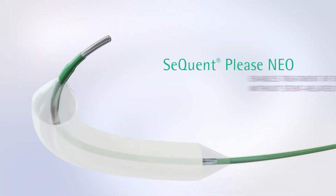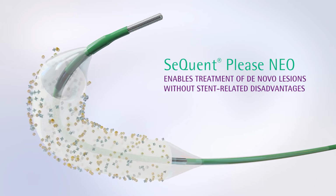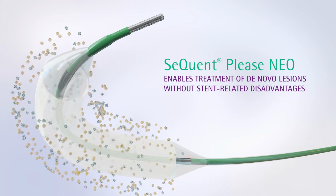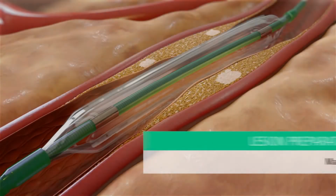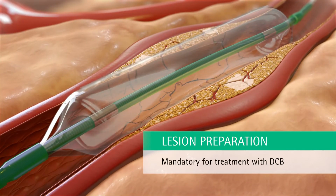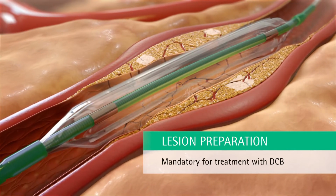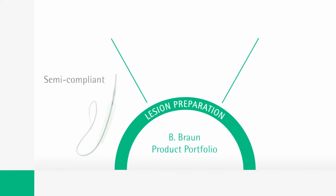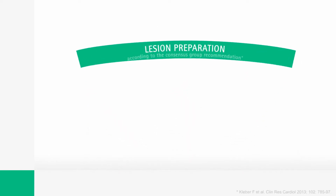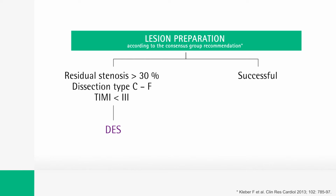In contrast, the drug-coated balloon SeQuent Neo enables the treatment of de novo lesions without stent-related disadvantages. Adequate lesion preparation is mandatory to treat a de novo lesion with DCB angioplasty. For this purpose, B. Braun offers a wide variety of balloon catheters. According to consensus group recommendations, after successful lesion preparation, patients can be treated with SeQuent Neo.